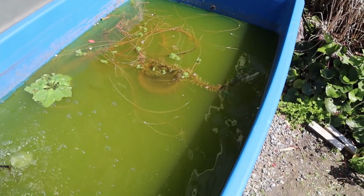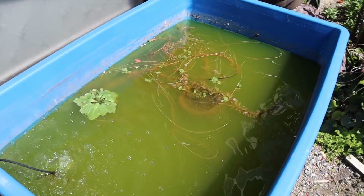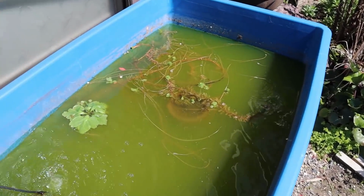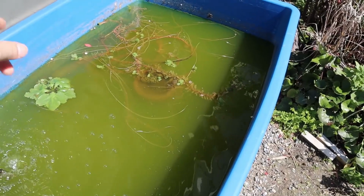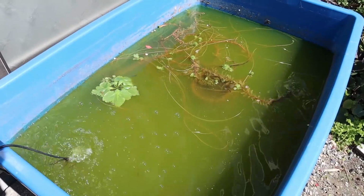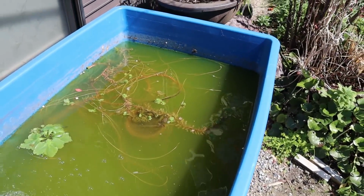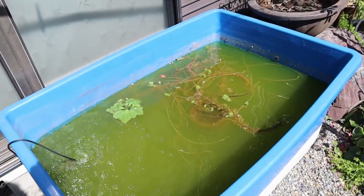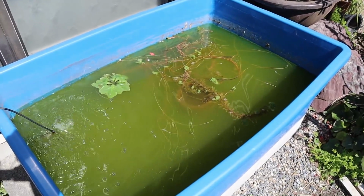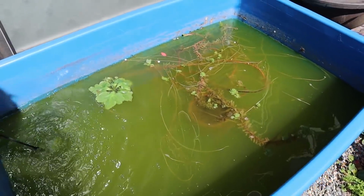Did they go and hide again? Some of you might hate this green water. I hate it too. I don't like how this green water looks, but it's super beneficial for the fish. I think that's one of the reasons why they were able to survive the super cold temperatures. First of all, predators weren't able to get in. They can't see the goldfish. And second, there's plenty of food in there if they ever get hungry. So yeah, no feeding for 3 months.